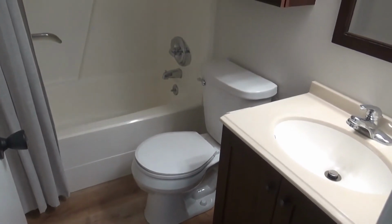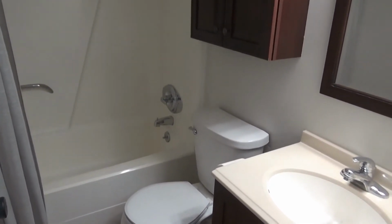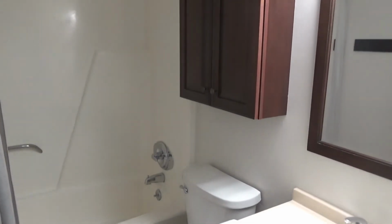Behind me here is the full bathroom upstairs. What we ended up doing was replacing the flooring. We ended up replacing the toilet. Needed just a ton of cleaning because it was pretty disgusting.